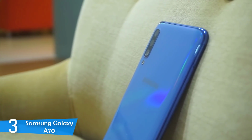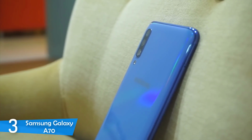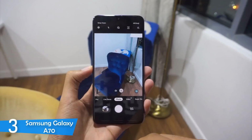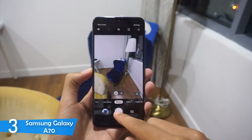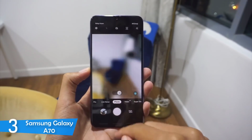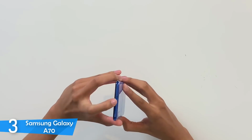The first thing you'll notice about the Samsung Galaxy A70 is that it has a pretty nice look and it's a bit different than most of the other smartphones in the market. This doesn't translate to a bad thing. It has plenty of colour options and it looks great in the hands. It's comfortable to use and it has a very premium look.